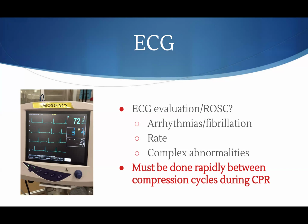But this is really important. ECG is really important because it can tell us if these patients have a return of spontaneous circulation, but also if and when they have, do they have an appropriate rhythm? Do they have an arrhythmia? Is this a patient that should be defibrillated? Is the rate appropriate? Is this maybe a patient where atropine might be helpful? Other complex abnormalities that we can adjust, electrolytes, that sort of thing. The takeaway about ECG is that it has to be done super quickly and it has to be done in between pauses.